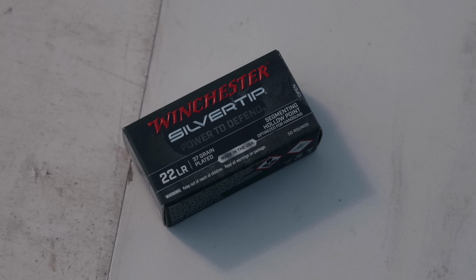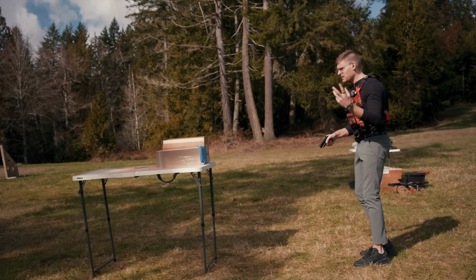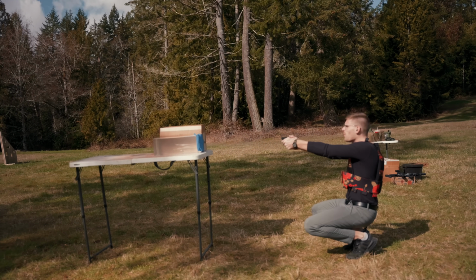This is Winchester Silvertip. This is our next batch of ammunition. This is also supposed to be like a personal defense round. It's kind of a hollow point. Here we go. Ready? And 3, 2, 1.